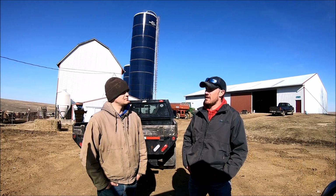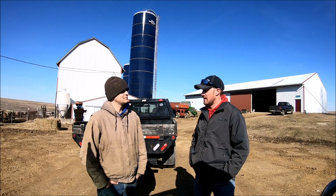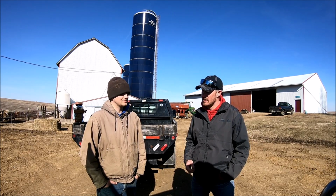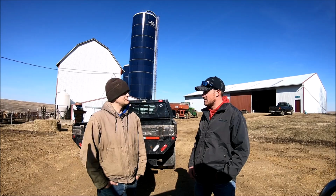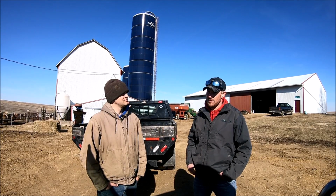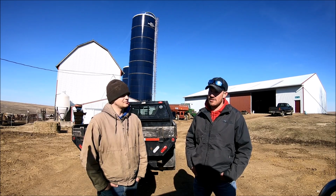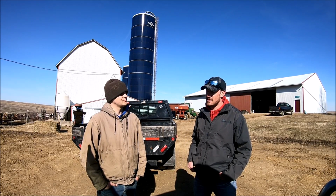Nitrogen, the moment you start putting nitrogen out on the ground, then you're subjecting it to denitrification and leaching. We were talking about this just a little bit ago, how nitrogen management's a big thing with crop production anymore. Making sure that nitrogen's available to the corn plant when it needs it.